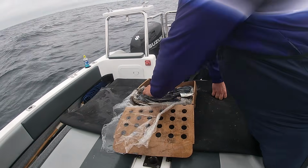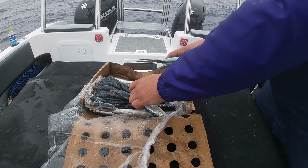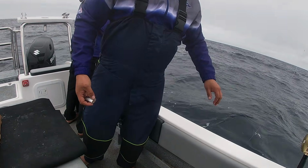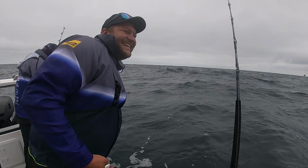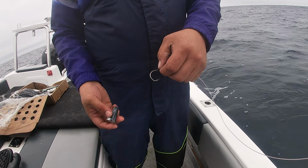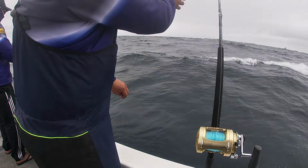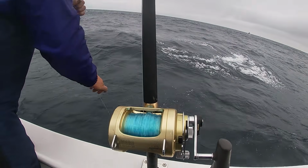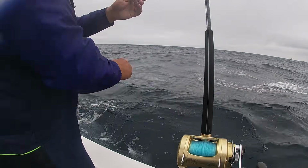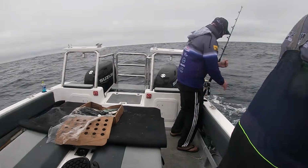So there's small little pieces of bait that we're putting on. Cut the tail off. Tian says he doesn't believe in putting the head on. Look at that small little hook that he's using, and he just hooks it like that. Okay, now he's going to start stripping it off, and he's basically feeding the tuna. You can see the condition it's got.